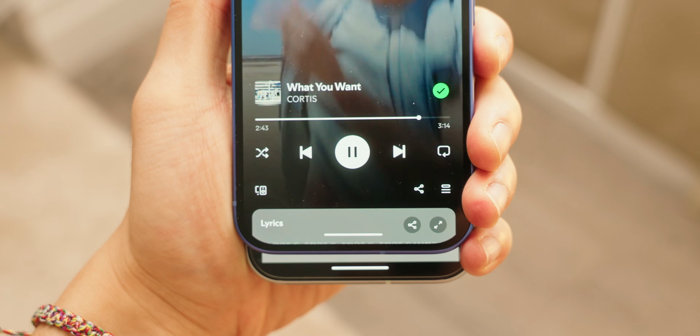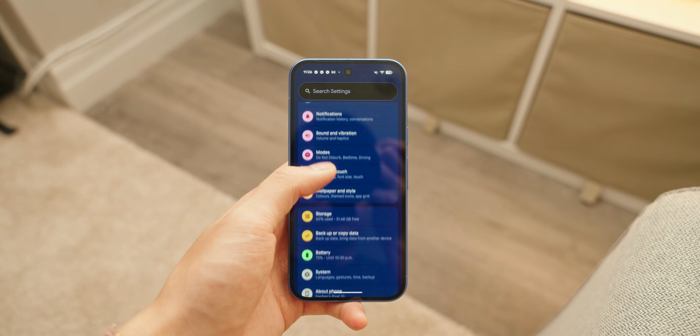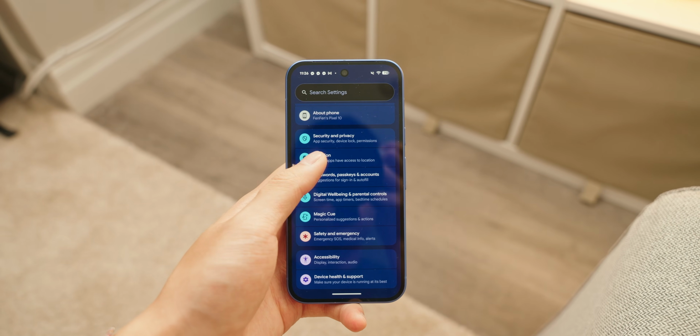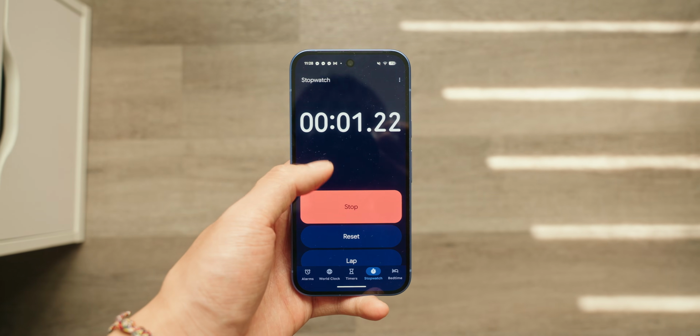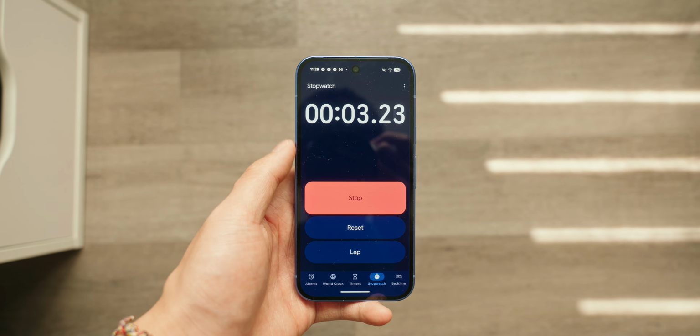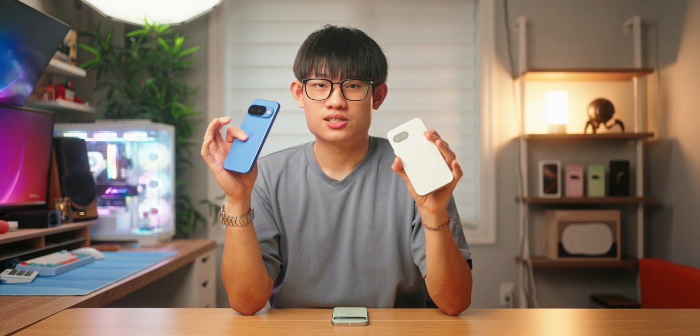There's also no more background for the home bar in some apps, which looks a lot better. We get a new look for the settings menu, which I still need to get used to. And lastly, my one complaint is the weird stopwatch redesign in the clock app with those massive buttons that you need to scroll down for. But man, this video is getting way too long now, so I should wrap it up.